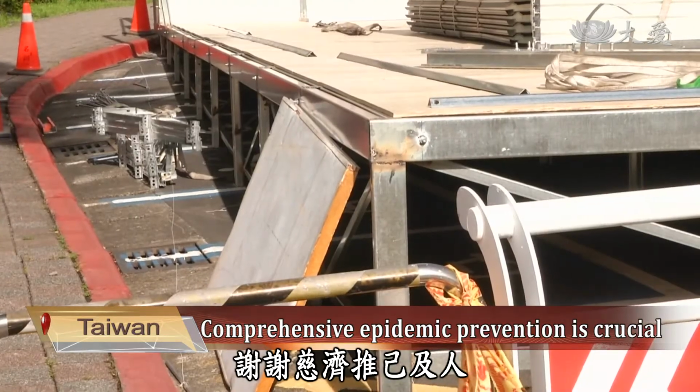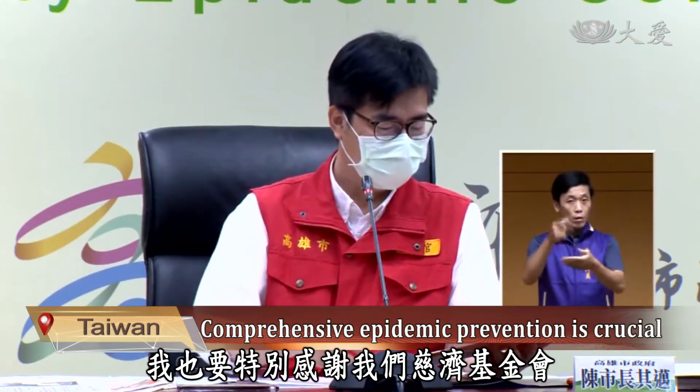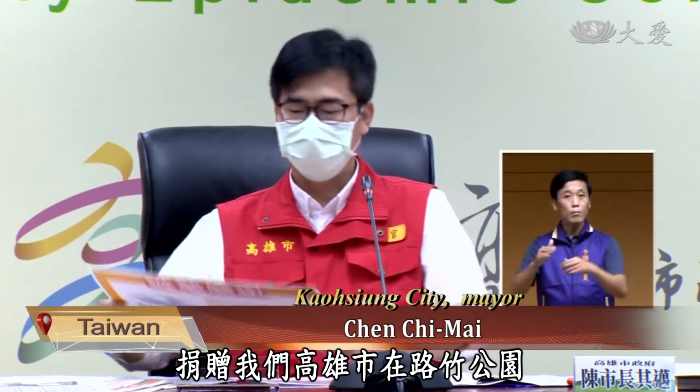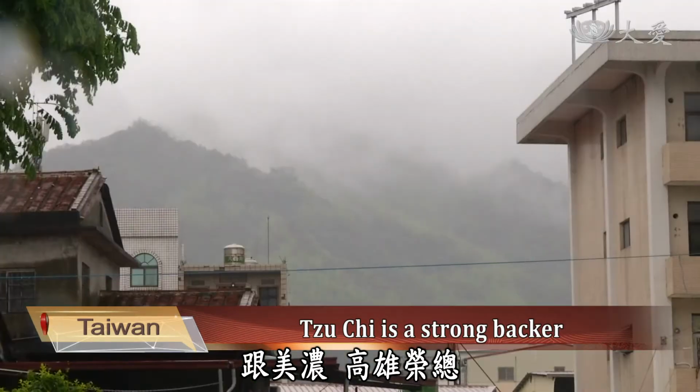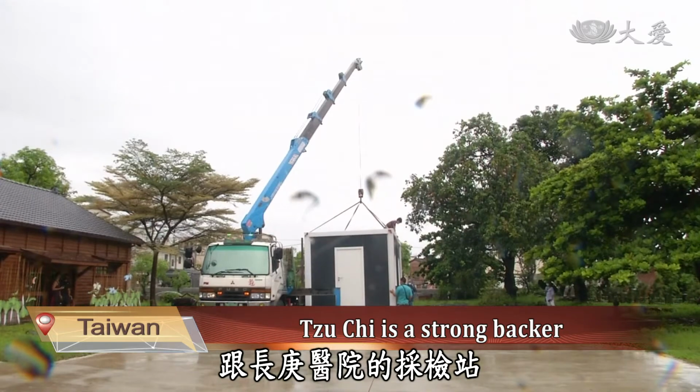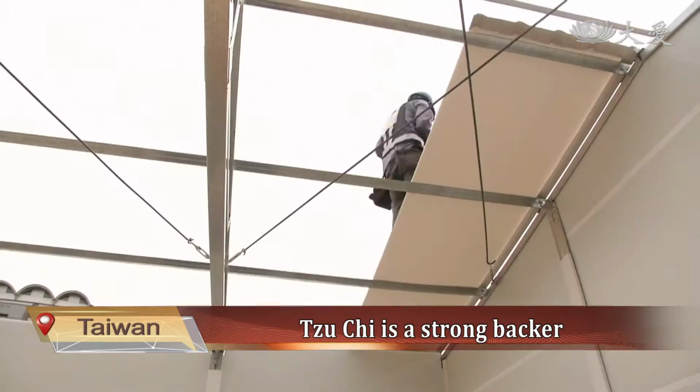Thank you, Tzu Chi, for considering others, loving others, and loving the world. I would also like to thank the Tzu Chi Foundation for donating screening stations to Kaohsiung City, Luzhu Park, Meilong, Kaohsiung Veterans General Hospital, and Tangen Memorial Hospital. I would like to express my special gratitude to the Tzu Chi Foundation for allowing us to have a strong backing during the epidemic prevention period.